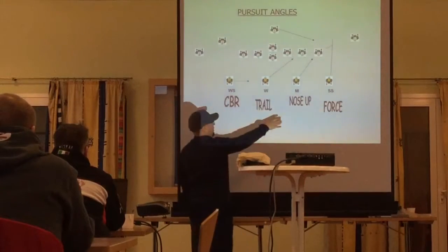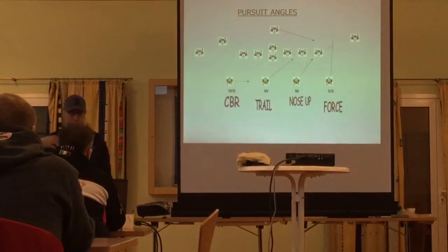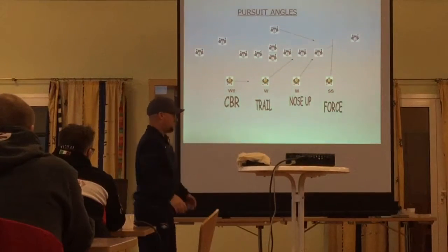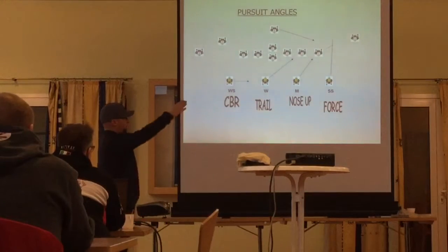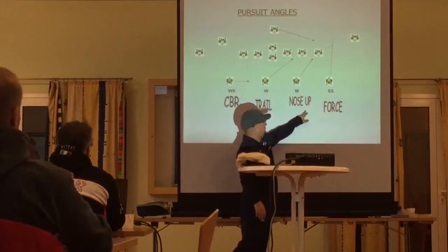His job is to come up and set the force, keep his outside arm and leg free when you're the force player, and keep our body square. We don't want to turn in and let him get outside of us, and we don't want to be too far inside, or too far upfield. So he's our force player. Set the force, keep our outside arm and leg free.